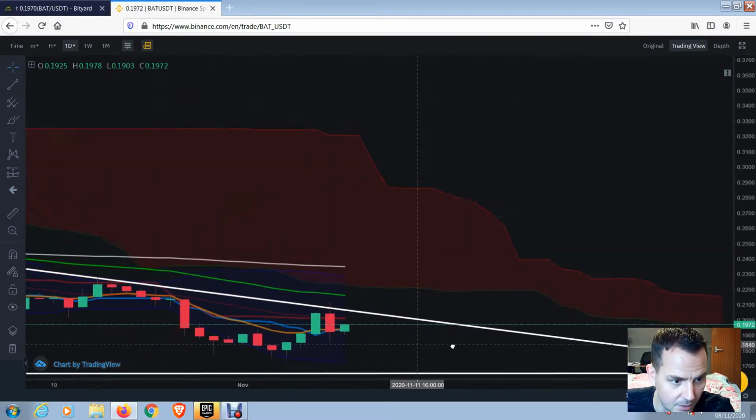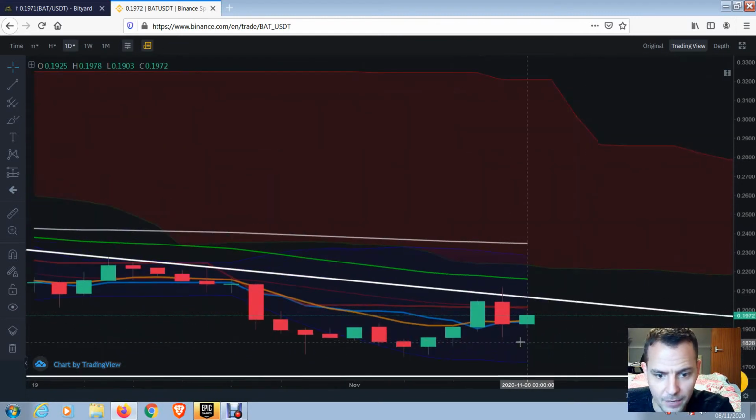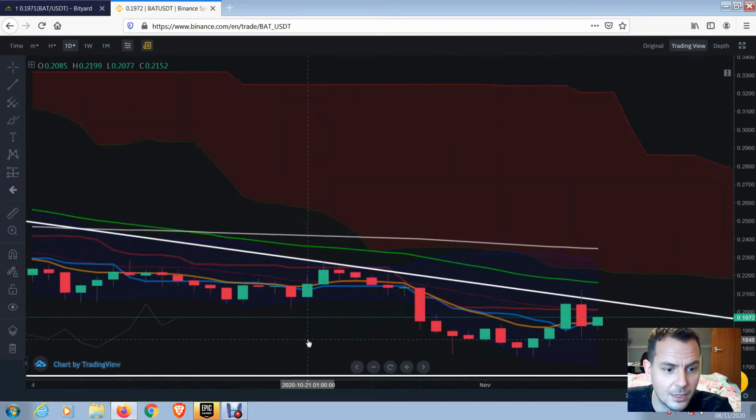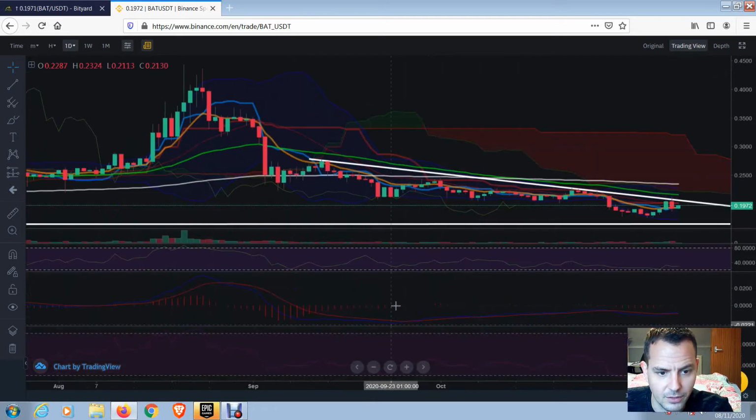Not yet. There's been close to a few crosses. And this was a very, very tight area here. It almost crossed a couple of weeks ago, but it didn't. It may find a way to cross, but this is a daily chart, so it's going to take a few weeks unless there's some massive explosion in price action. That's not going to cross. Now I'm thinking at this level now, because this is classic accumulation as well as a downwards facing trajectory.